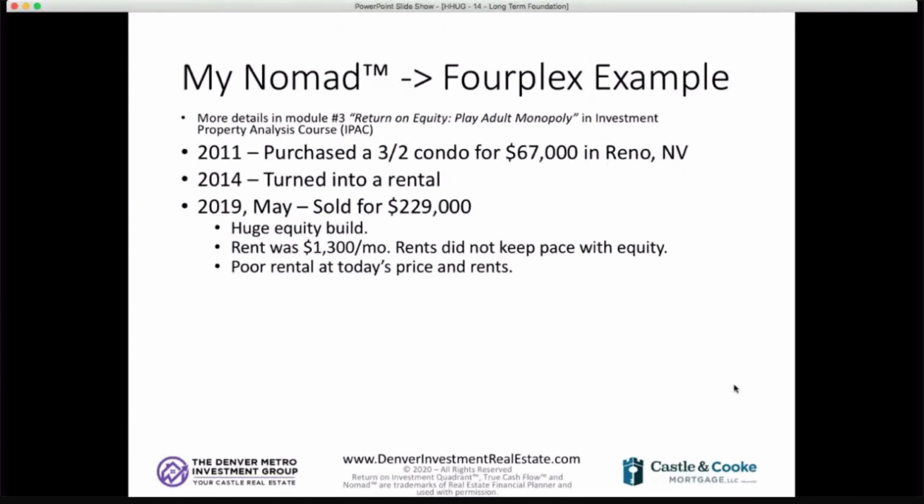They didn't even double. They went up by $200 a month. So that's rents not keeping pace with equity. And so this is some of the times where it makes sense to sell the property and do a 1031 exchange. Because if I did a cash out refinance, this would be a negative cash flowing property. So I could pull out money, but now my property would be negative cash flowing, and that's usually not a great asset. So that's a very high level rule of thumb of a cash out refi versus a 1031 exchange.